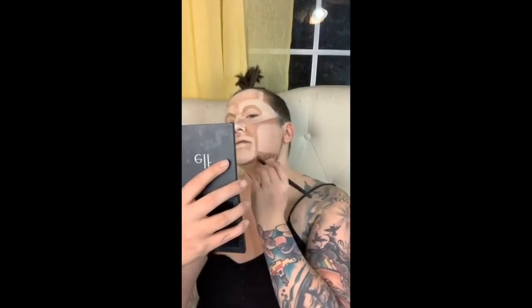Okay, now we just blend all of this. Especially when you're coming in with contours, if you're not really familiar with a brush, or moving the contour around with the brush, or you find that you're getting some pilling or anything like that, that's okay. We're going over all of this again with powder. So if you can see a little brush stroke here or there, don't panic.